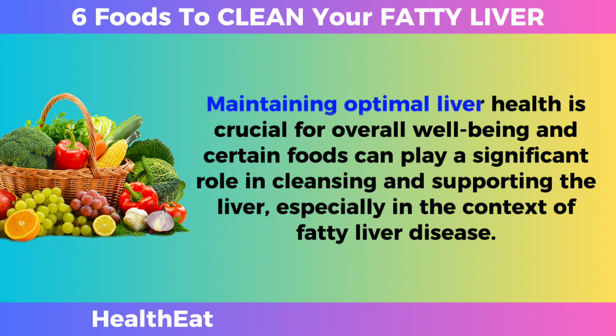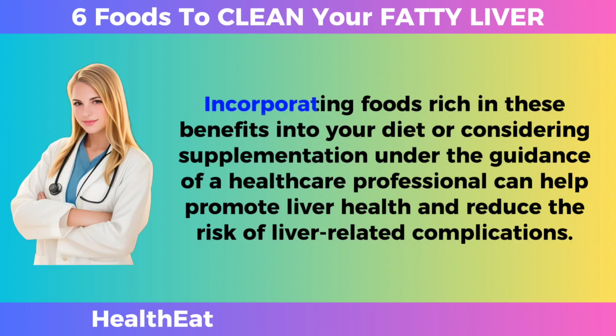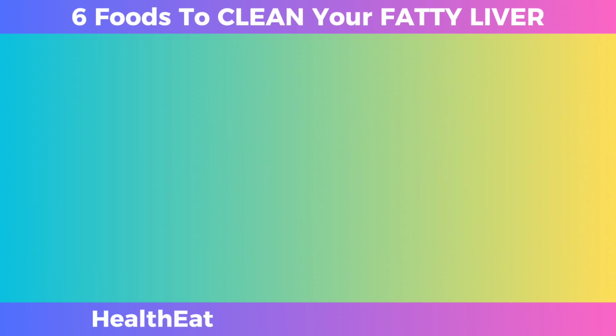Maintaining optimal liver health is crucial for overall well-being, and certain foods can play a significant role in cleansing and supporting the liver, especially in the context of fatty liver disease. Incorporating foods rich in these benefits into your diet, or considering supplementation under the guidance of a healthcare professional, can help promote liver health and reduce the risk of liver-related complications.